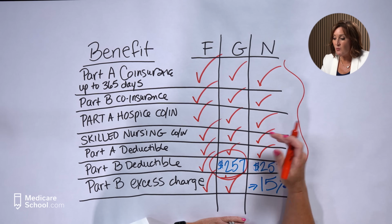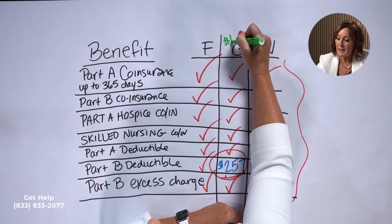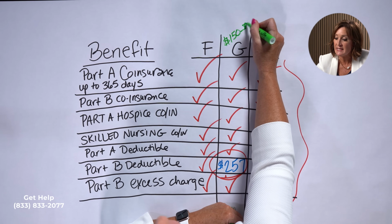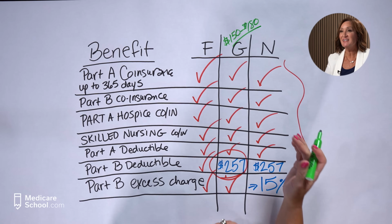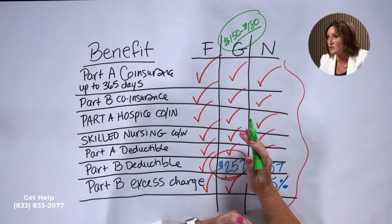So you might think, well, why would somebody go with the N over the G? And really it comes down to pricing, right? You have to do what's in your budget. These are very comprehensive plans, but they have to be affordable for you. So the G plans right now run anywhere from, I'd say, about $150 to $180. Again, depending on where you live in the country, if you're male or female. Males tend to be a little bit more pricier. I don't know why, but it can depend on your age, male or female, and what state you live in. But I'd say these are about the average ranges in the United States for a G plan right now.